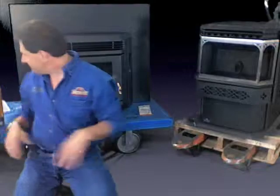Okay, so look, basically we're coming to the end of the presentation here. You have everything you need to know to sell these units. You know what a pellet stove is now, you know how it vents basically, and you know that all you got to do is have your customer call our 800 number for any additional information.